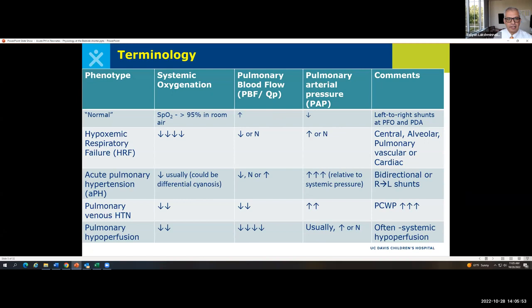Here I have different types of so-called hypoxemic respiratory failure or pulmonary hypertension in the first row, first column, and what happens to their systemic oxygenation, pulmonary blood flow, pulmonary arterial pressure, and a few comments here. So we have hypoxemic respiratory failure, acute arterial pulmonary hypertension, pulmonary venous hypertension, and then pulmonary hypoperfusion, because flow is really, really important.